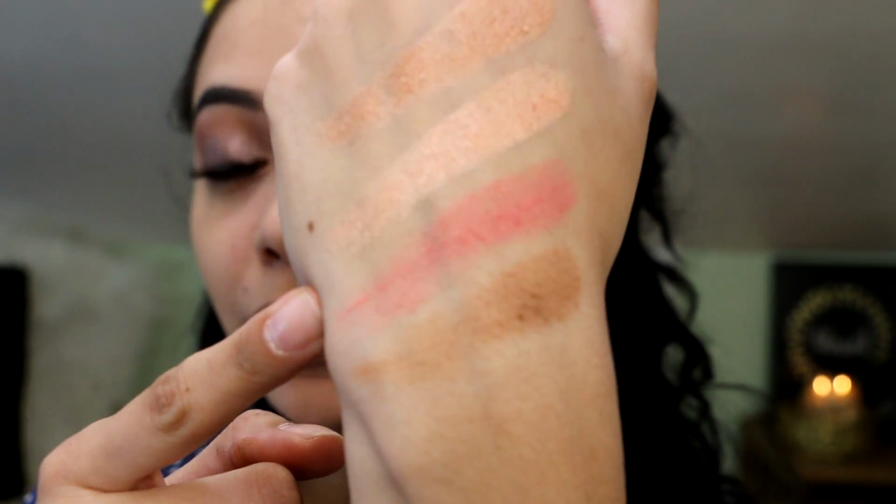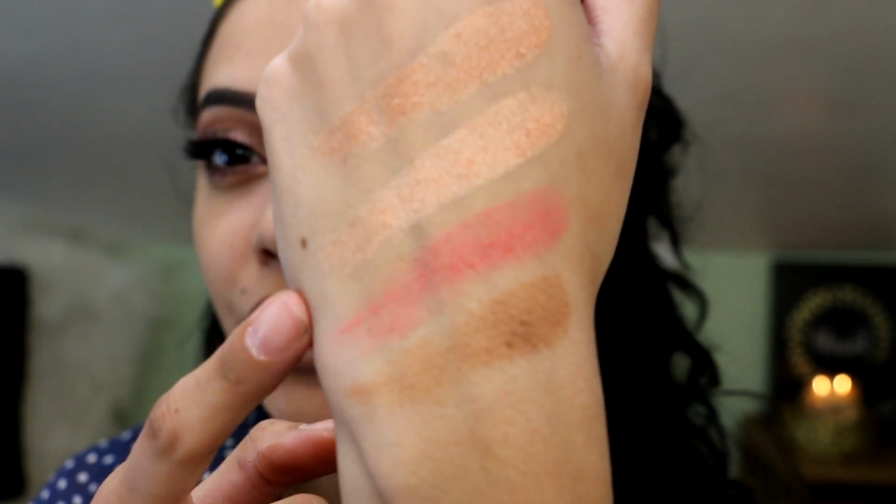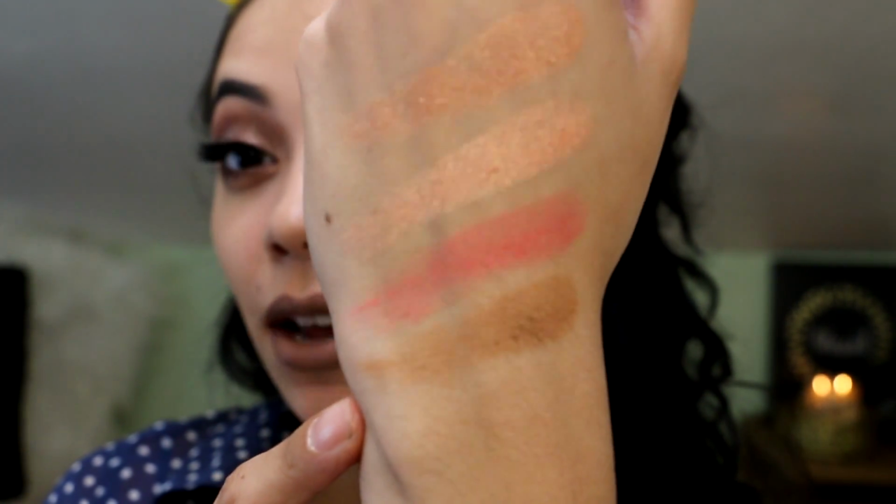And then we have Hibiscus Bloom, which is going to be a very hot pink, nice kind of coral undertone blush. And then we have the bronzer, which is the Malibu Soleil, and I'm so excited to play with these. I want to put these on my face, so that's why I have my hair back today. So let's get right into it.